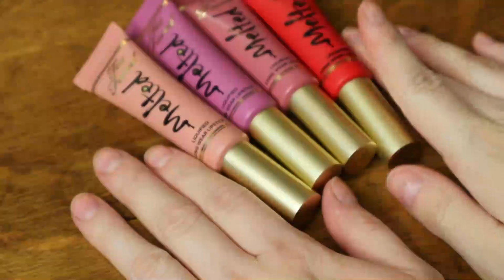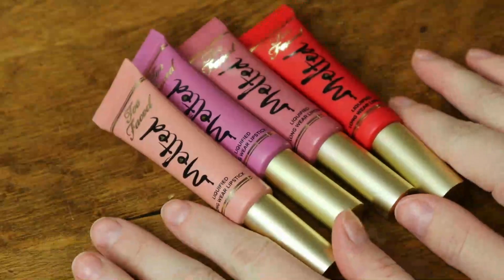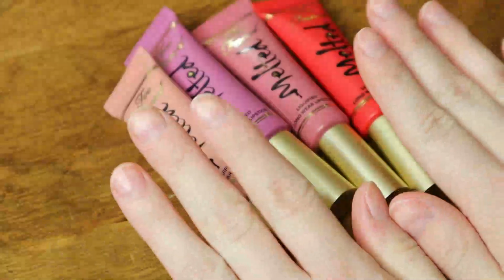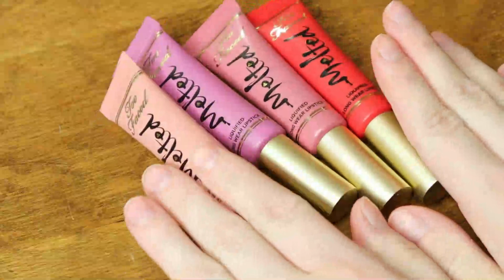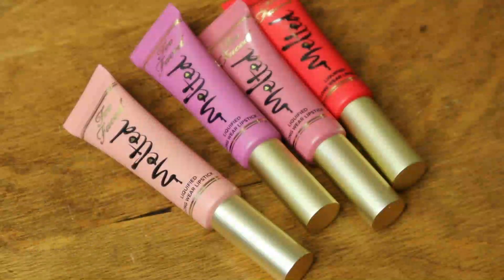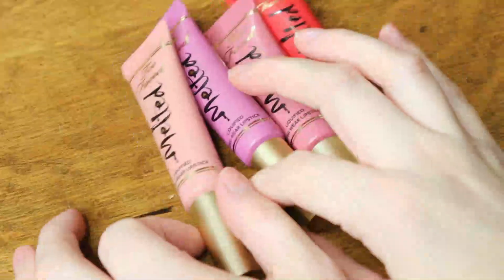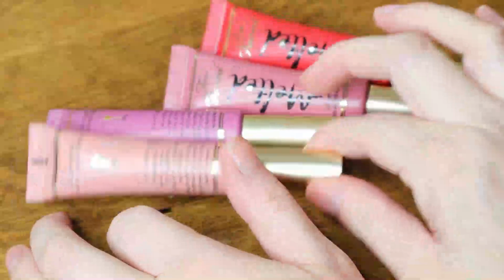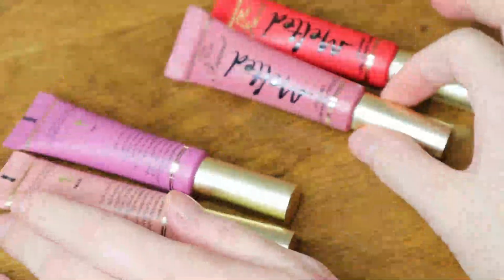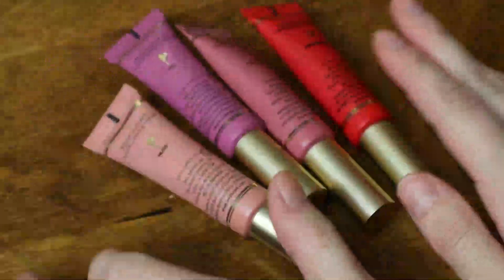So I have 4 of the Too Faced Melted liquefied longwear lipsticks. I love these. I picked all of these up at pretty reasonable prices, I think $6 each at Winners or Marshalls, or I think you guys in the States have TJ Maxx. So I have them in Nude, Fig, Chihuahua, and Strawberry, I think. So these are the 4 colors I have.